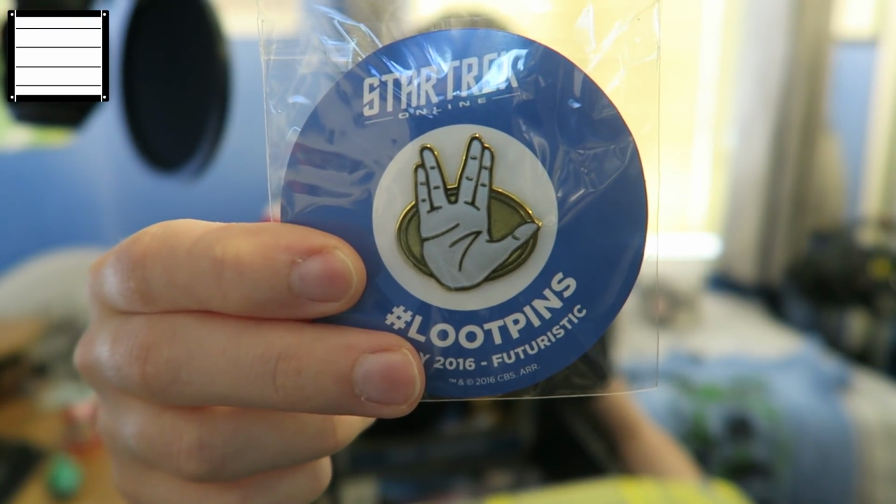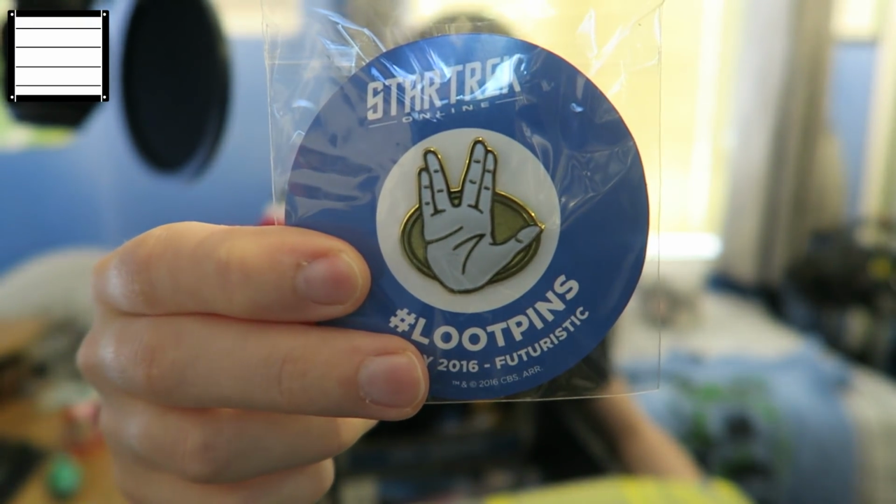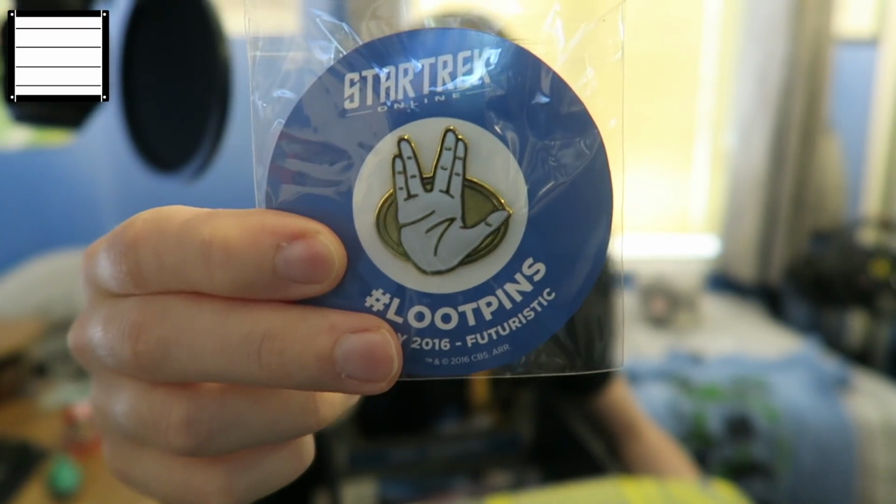Continuing the Star Trek theme, obviously because the movie's come out, that is the loot pin for this month, and that is really cool. Again, I'm a big fan of that. That is probably the best pin that we've ever had, and it's Star Trek Online branded, because these loot pins give you something extra, like downloadable content and stuff like that. Sometimes it's like a free comic online, but this month it is a $50 value pack for Star Trek Online.